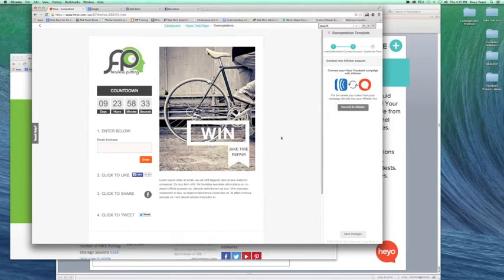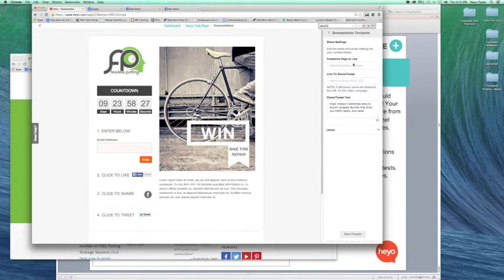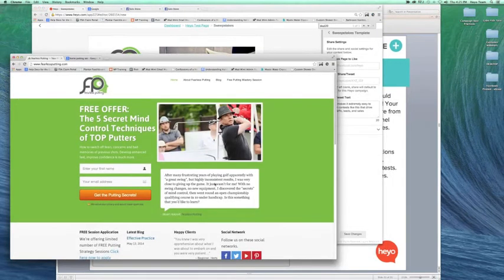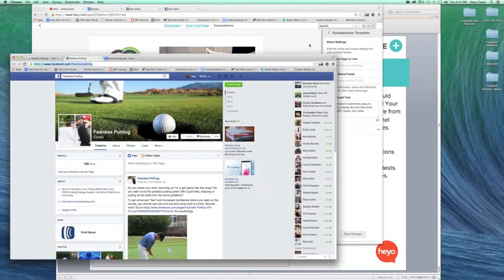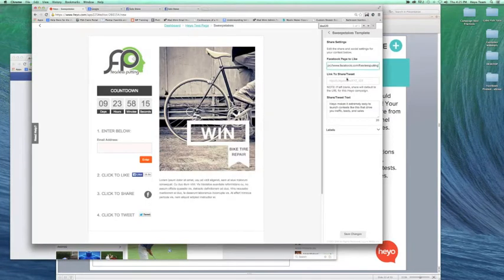So once you've synced with that, the next step is the share settings. So you would put in your Facebook fan page URL. Do you already have a Facebook page? It looks like you do. Yes, I do. So I'm going to go over here, copy your URL, paste that in there. The link to share/tweet. So this is what will be the link that's created for the share on Facebook and the tweet when they click to tweet. As you can see with the note, leaving it blank will default it to driving them back into this campaign. So I'm going to go ahead and leave that blank.